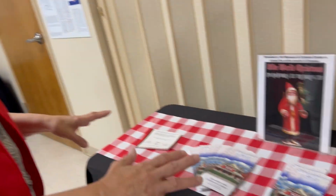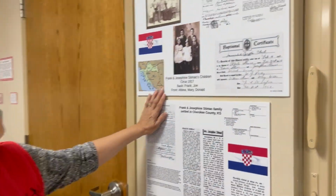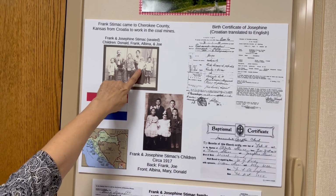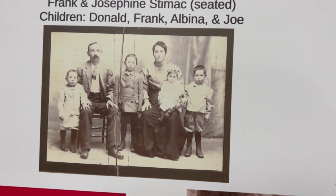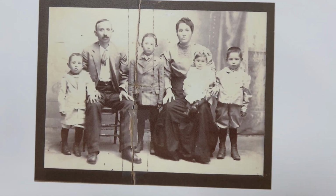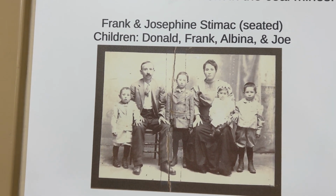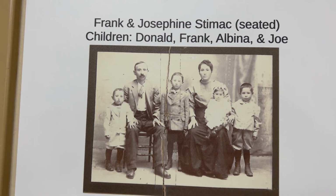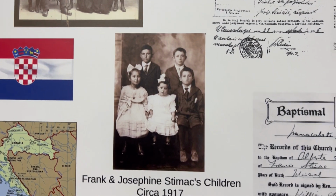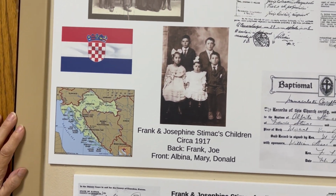This is really just a display of some things from Strawberry Hill. This is my family. This is my mother with a big bow in her hair, and there she was when she was a baby with a big bow in her hair. So my grandma must have loved big bows for some reason, I don't know. So see, here's the flag, the Croatian, and it's the red and white check. And I never knew my grandparents. Do you think that was taken here, or possibly in Croatia? That would have been taken here, because my mother was born in this country. Okay, so they were already here. They were in Cherokee County, is where they settled.